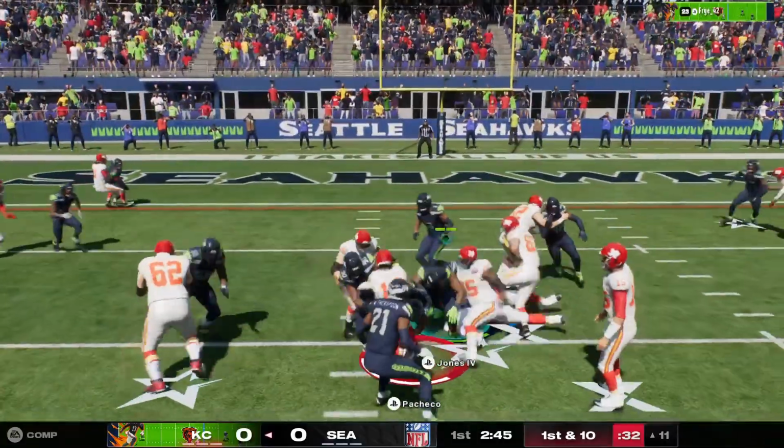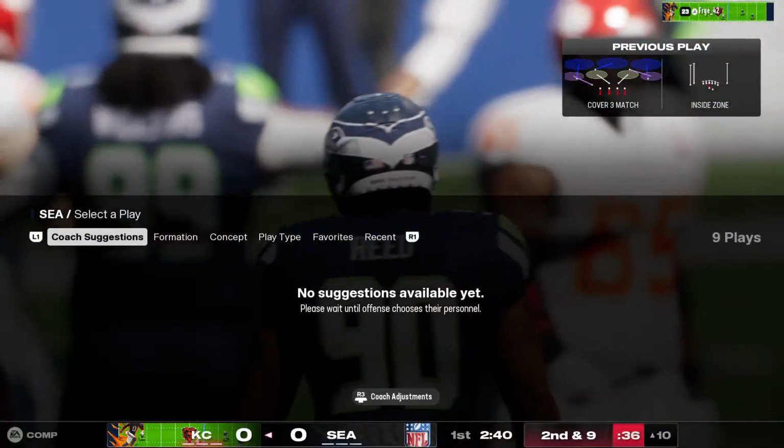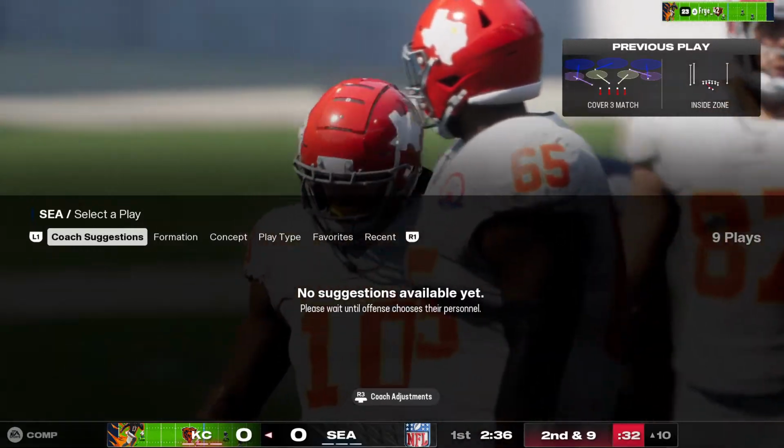Now the first carry for the Rutgers Scarlet Knight, Isaiah Pacheco. He'll struggle to get back to the line of scrimmage. Maybe he gets a yard out of that one. It's second down.